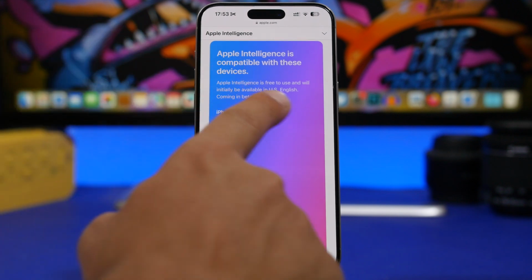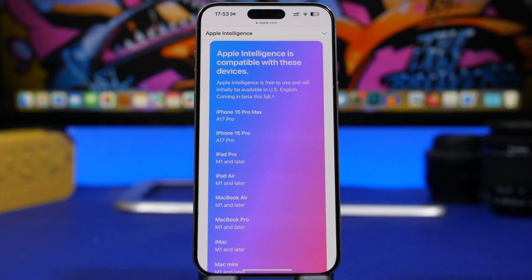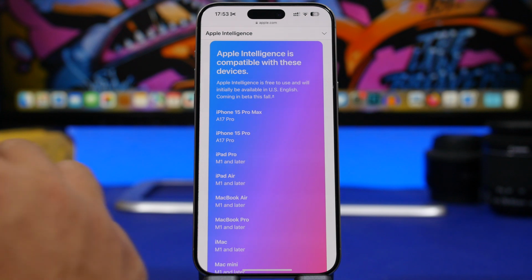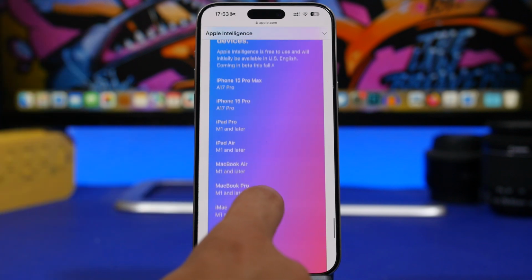So you can see right here, Apple Intelligence is free to use and will initially be available in US English, coming in beta this fall. So only if you have the newest device currently, and then of course the iPhone 16 as well, that's the only time you will be able to use the Apple Intelligence features.